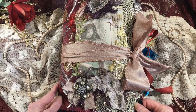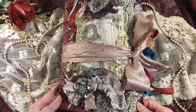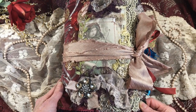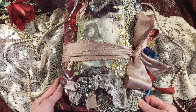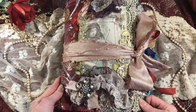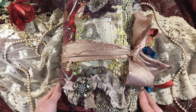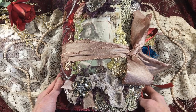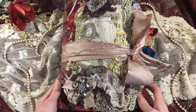The custom order was for an all-fabric journal that reflected romantic Bohemian gypsies and to include roses and chamomile and lavender and all things Bohemian. So this is what I came up with, and I'm so excited. It turned out so beautiful.